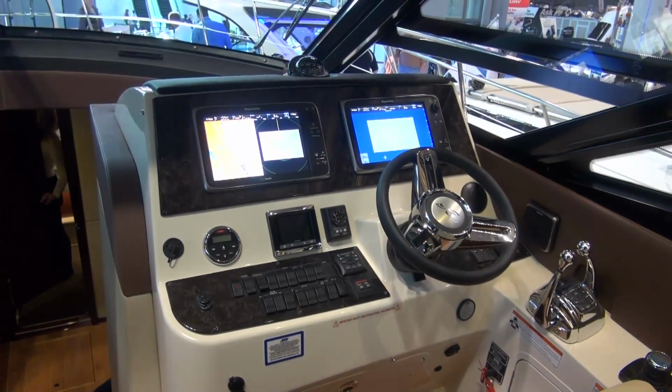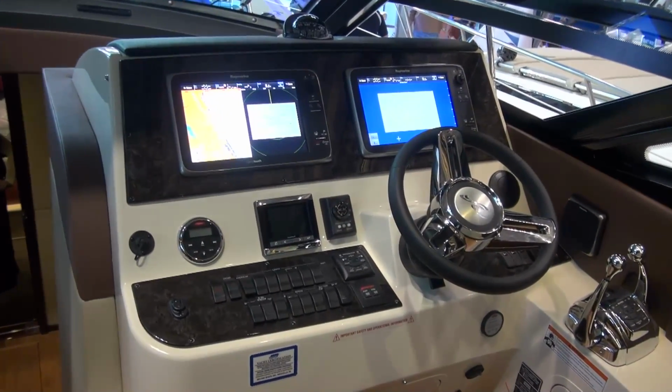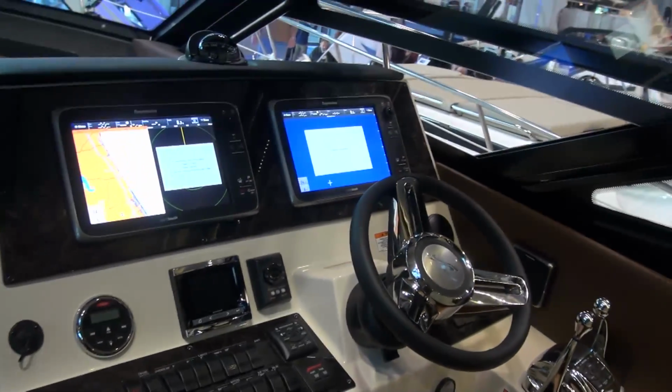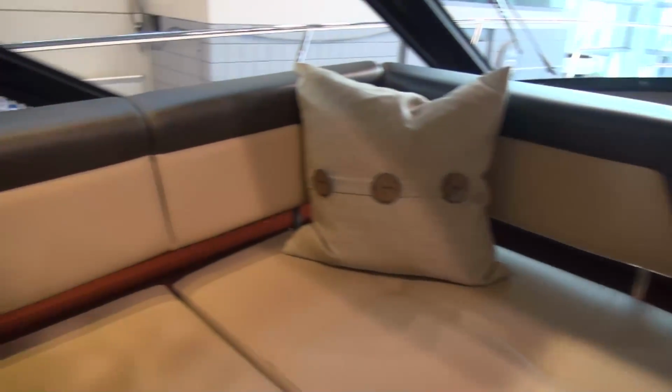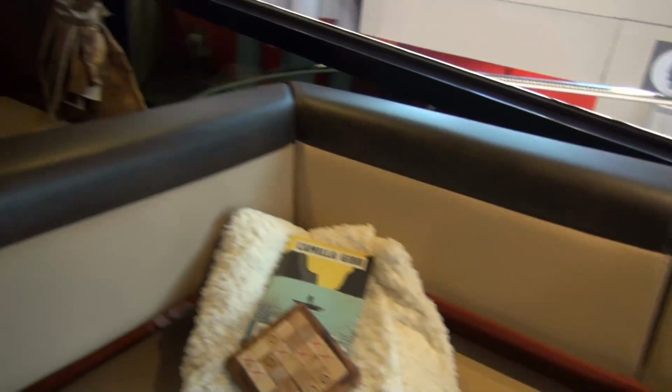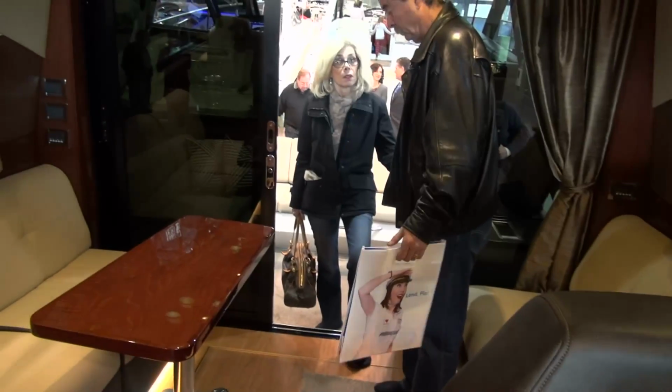Designation the queen of the show, and what is it called? What is the exact name of this? So this is a 47 Sundancer. It's the queen of the show because it's the biggest boat at the show. So, you can see we have some nice features on the boat, and it's a new boat for us as well. For someone who buys this, how many does it hold? How many can it sleep?